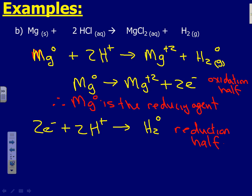You can remember Leo and GER, I'm pretty sure. That's why it's such a handy thing of saying. All right. So, which is the oxidizing agent? Which thing is the oxidizing agent?